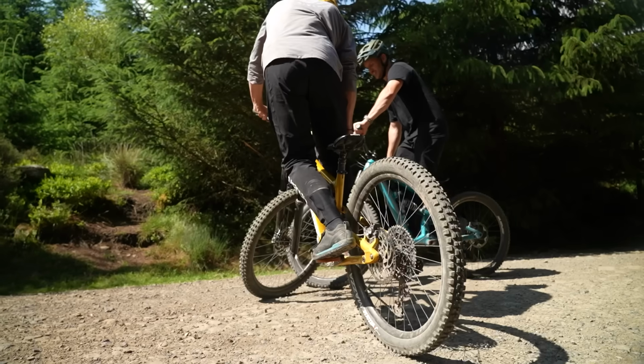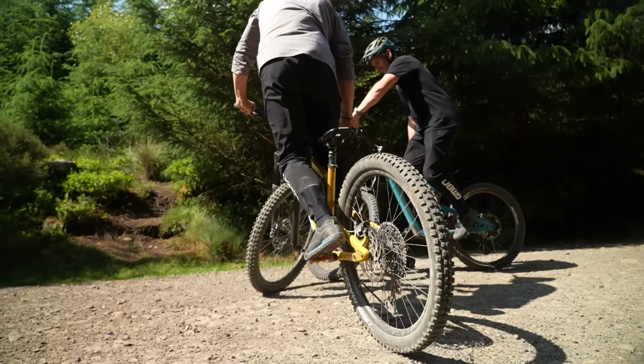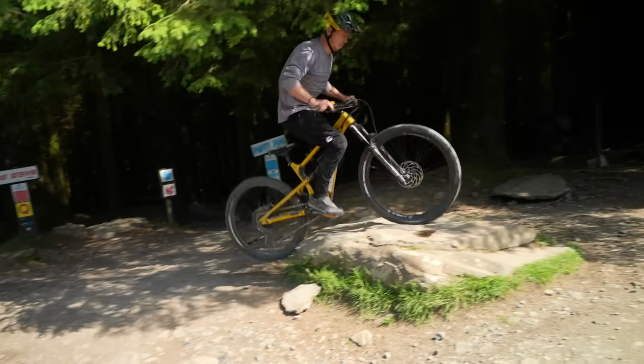Trials is tricky. Low speed sounds safe, but it isn't. One thing I've noticed that's really key to trials riding at this kind of level is making sure you get your pedal strokes right. Obviously, you've got a front foot forward, Hank's right foot forward, but as he's coming into this, he needs the momentum so he can rest on that right foot before he hops the front wheel up.